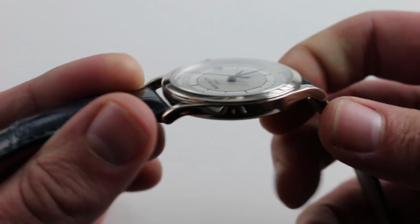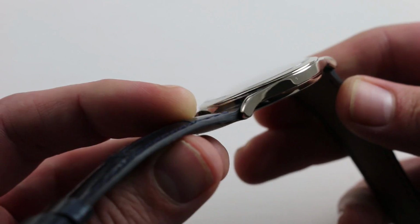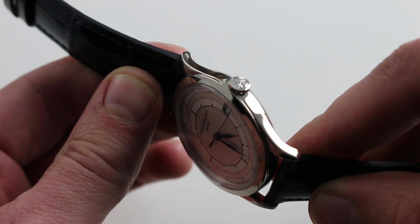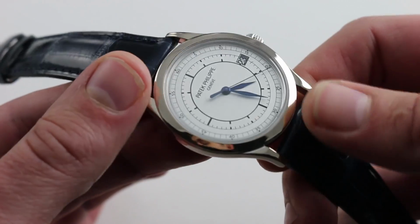You'll also note that the case itself is a little bit more complex than it may appear at first glance, with beautiful compound curves to those gentle tapered lugs and a little bit of a step between case and bezel. The watch is nuanced in ways you might not expect at first glance, and that's before you even get to the dial.